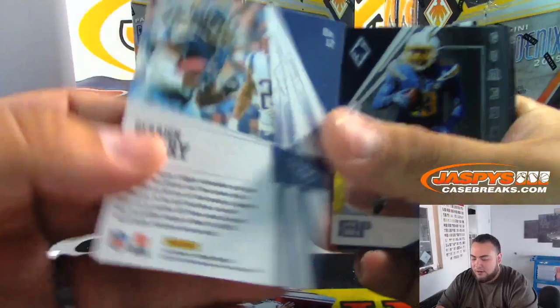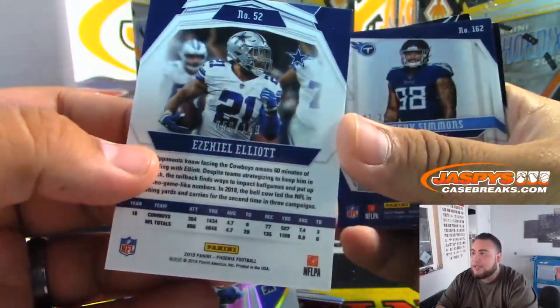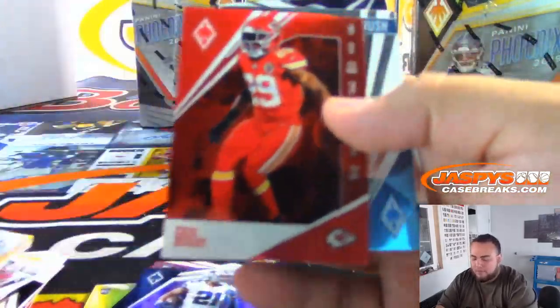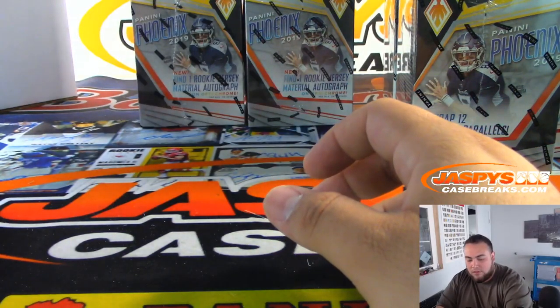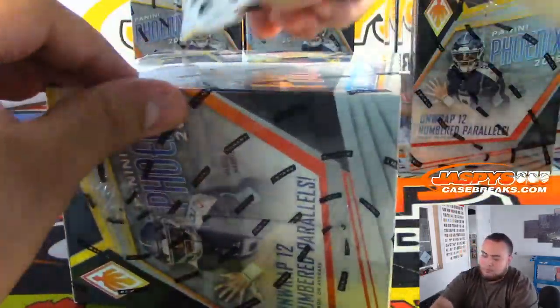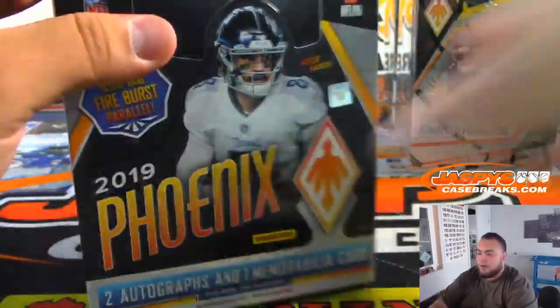Adrenaline Rush, Derrick Henry, /75. Williams, Patriots to /199. Zeke to /199. And Jeffrey Simmons to 25. Nice. Titans. Going to Damien. Eric Berry to /299. All right, next four boxes.